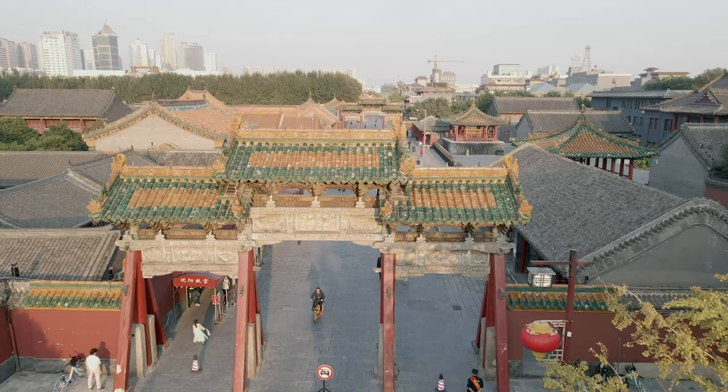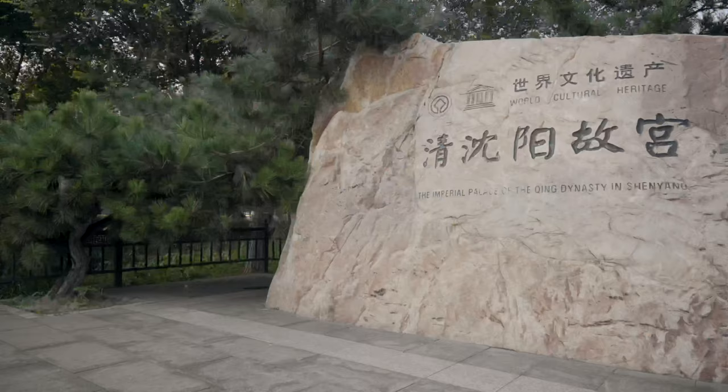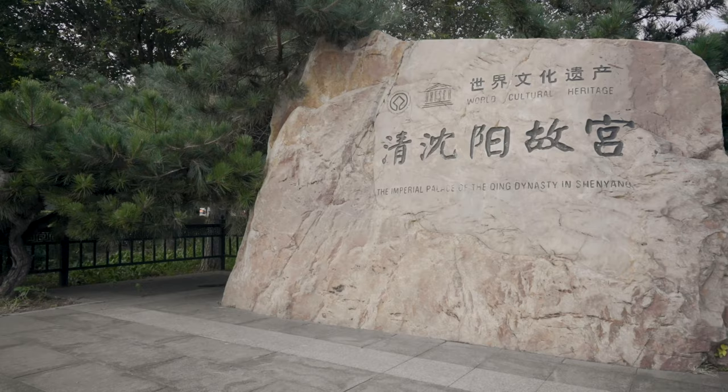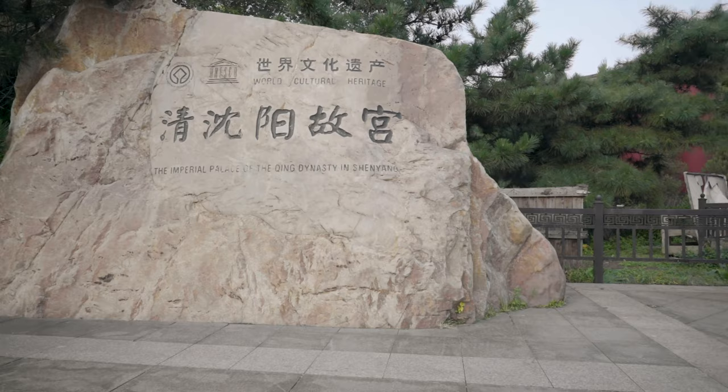The palace is extensive in area and comprises 114 buildings divided into three sections, Eastern, Central, and Western. The Eastern section was constructed first and work started in 1625 during the reign of Emperor Taizhu. The last part of the construction was completed in 1783.